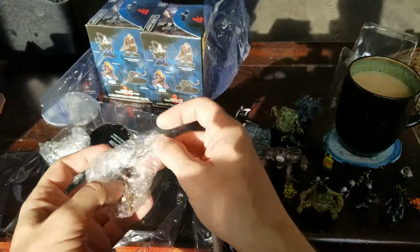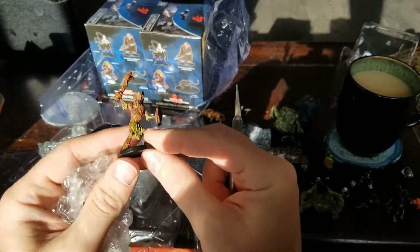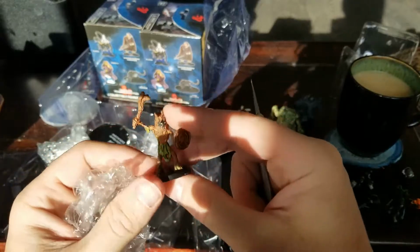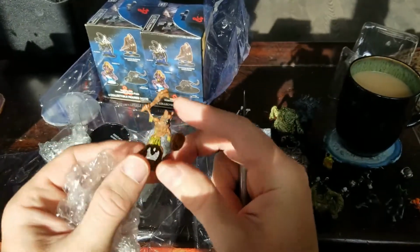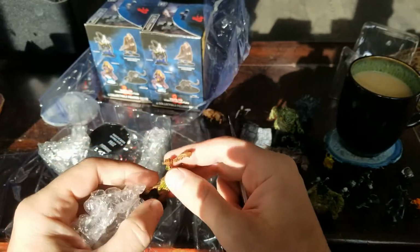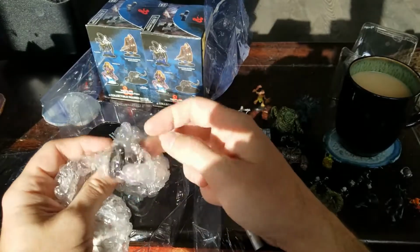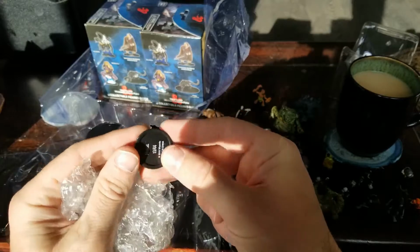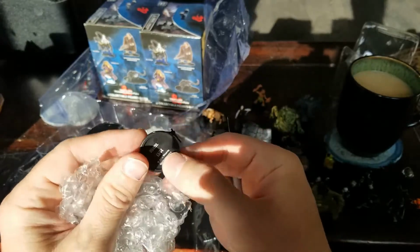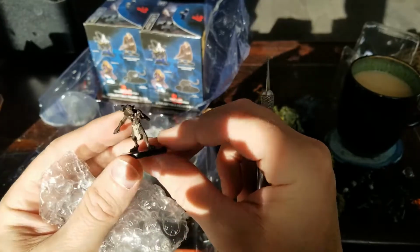What we got? Oh, very cool. Sort of like a dryad, a tree person. I don't know if that's PC, if that's what you would call a person made out of a tree. Cool sculpt. I like it. I also have a dryad in my current game. One of my players is a dryad. He found some homebrew rules. Measle. Cool looking sculpt. Yeah.